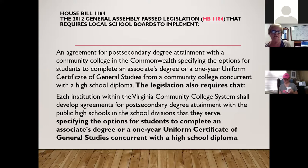In 2012, the General Assembly passed legislation, House Bill 1184, which required community colleges and public school divisions to work together to provide an avenue for students to be able to earn a certificate in general education and or a degree concurrent with high school graduation. Since that time, we have created implementation plans where we detail what's being offered at the high school and then what the student might need to take on campus in order to be able to do that.